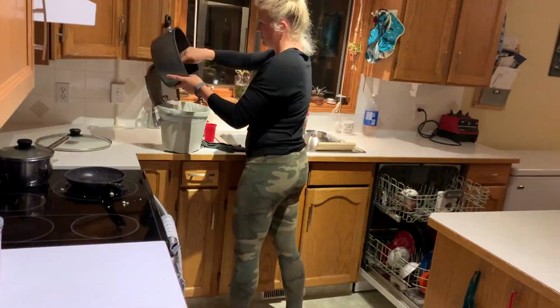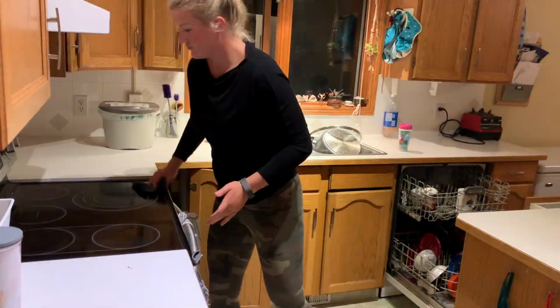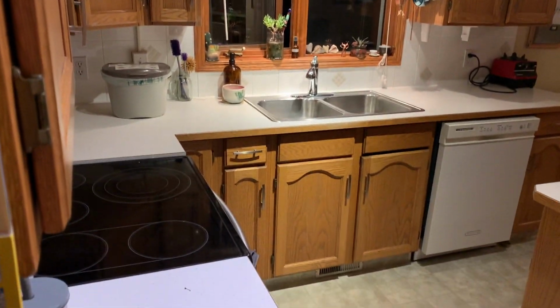So by finishing off the day, getting all of those dishes done, counters cleared off, you can rest easy knowing that you're going to wake up to a beautifully clean kitchen, as long as no one comes in there for a midnight snack.